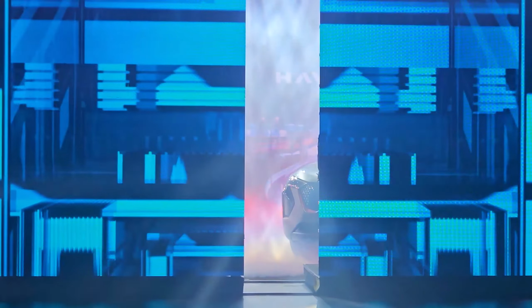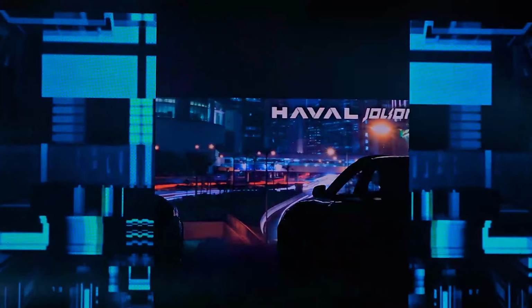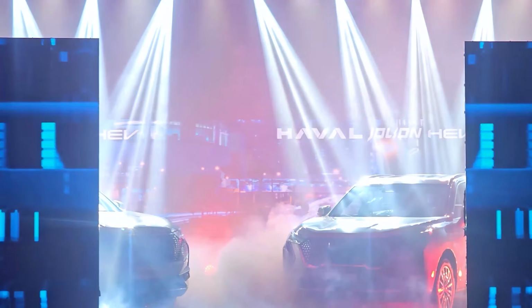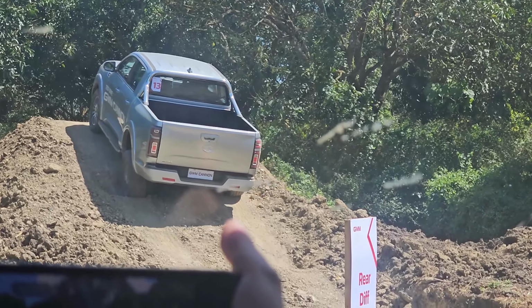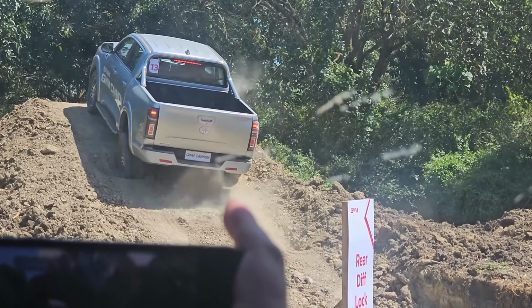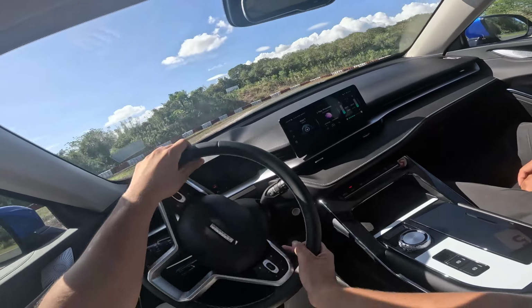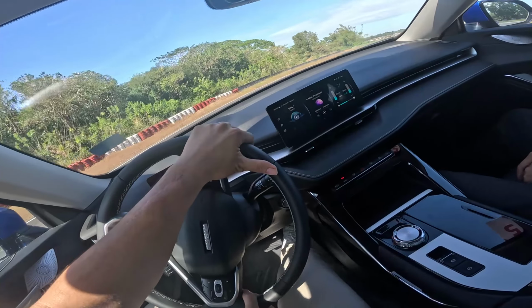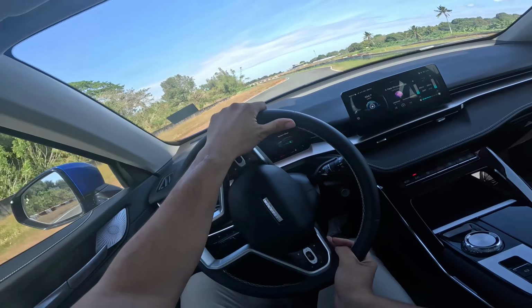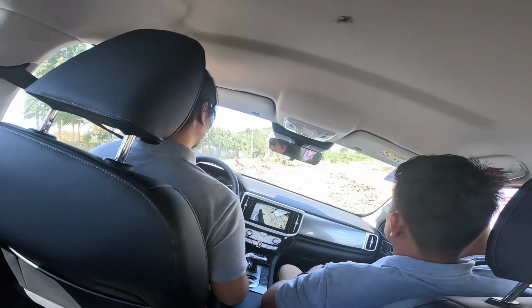GWM, or Great Wall Motors, one of the largest automotive brands in China, has just launched in the Philippines. They're starting with three models: the Haval H6, the Jolion HEV, and the GWM Cannon. Now, I was lucky enough to see these vehicles in person, and I also got to drive the Haval H6 on the track. And I got to drive the Cannon on an off-road trail.